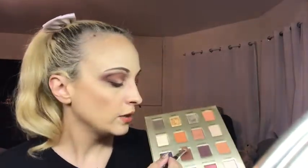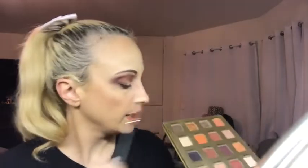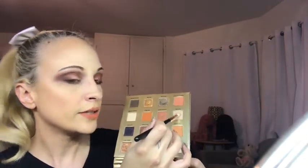And I'm going to go back into Extra Toasty just to deepen up that crease, make sure those colors are blended, because again, I don't necessarily want the purple out there, but I want to deepen up that outer corner. Okay, and then under the brow bone again, Fireplace Cuddles. You could go into So Frosty. I'll put a little bit of that on top. You probably won't be able to tell, but that's a very similar color.